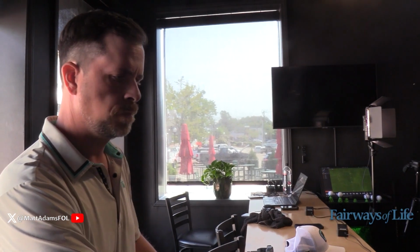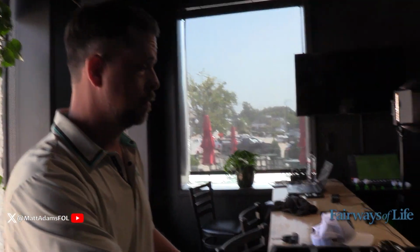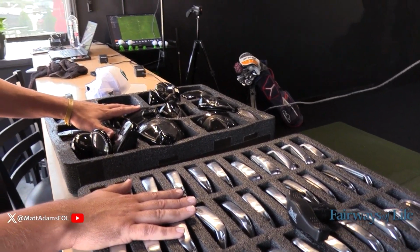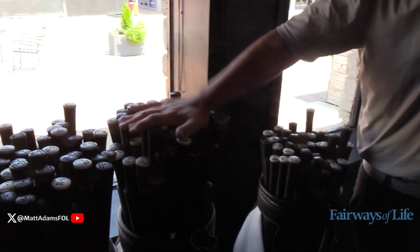And you bring all of this to every fitting? Everywhere. Yep. This is my entire mobile setup. So all of our irons right here, the majority of our drivers, fairways and hybrids. These are all of our shafts, hybrids, drivers and fairways, as well as all the shafts that are over there.